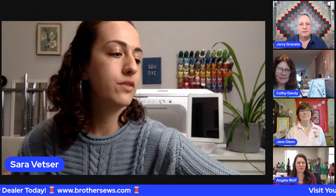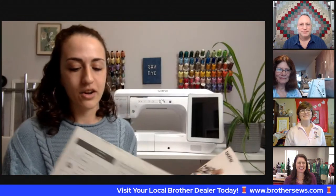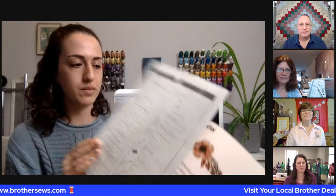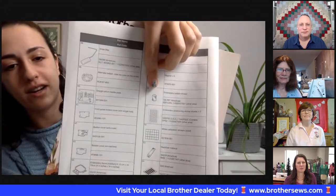So a good rule of thumb is to take note of what weight embroidery bobbin thread comes with your machine and stick to it. I also did a little bit of research, because let's say you threw out that spool you first had and you forgot, there are a few ways that you can figure out which one you should use with your machine. So I have here the included accessories list that came with my Luminaire. You can see we have embroidery bobbin thread here and it tells you the part number. So you can look up the part number online and it pops up with 60 weight. And then you can go from there and buy the right bobbin thread.